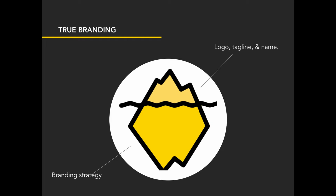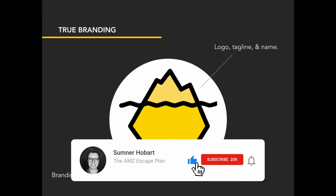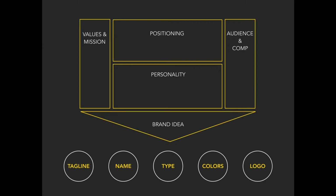However, all of this is fueled by, as you can see here, the bottom of the iceberg, and that is branding strategy and branding research. And that's what we're gonna be covering, and really specifically the first piece, which is, in my opinion, the most important piece of the entire branding framework, which is branding research.